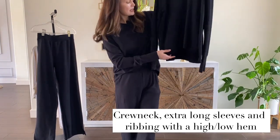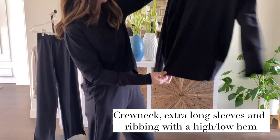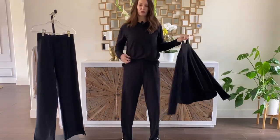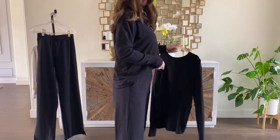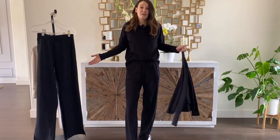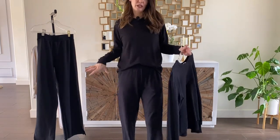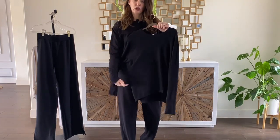And if you can see, it's a high to low seam. So the back of the sweatshirt is longer. The reason I did that was so that it could have this really great tuck look, because who doesn't love a French tuck, right? So I'm all about it. Everything I wear now has to be a French tuck, even my sweatpants. Even when I'm at home in my sweatpants, I'm still doing the French tuck because I think it gives you a great shape, and it makes it a little bit more elevated. So that's why I did the high-low there.